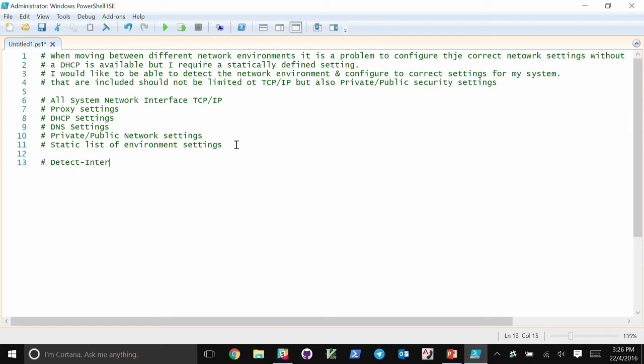Detect interface. Yes, that's a good connection event. That's the one we're going to do. Okay. I don't know why I did that as a comment.